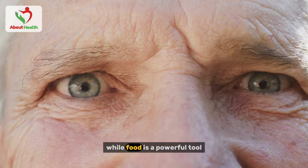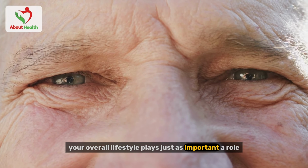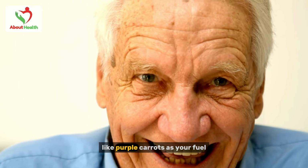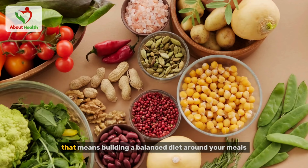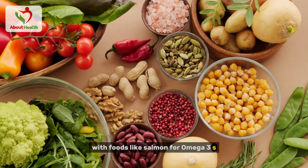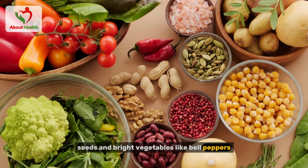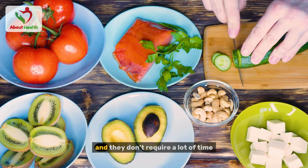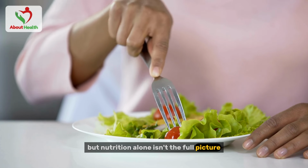While food is a powerful tool for protecting your eyesight, your overall lifestyle plays just as important a role, especially as you age. You can think of nutrient-rich choices like purple carrots as your fuel, but your habits are the steering wheel that keeps everything on track. That means building a balanced diet around your meals, with foods like salmon for omega-3s, leafy greens, citrus fruits, seeds, and bright vegetables like bell peppers. These staples of senior nutrition aren't complicated to work into your week, and they don't require a lot of time or money to prepare. But nutrition alone isn't the full picture.